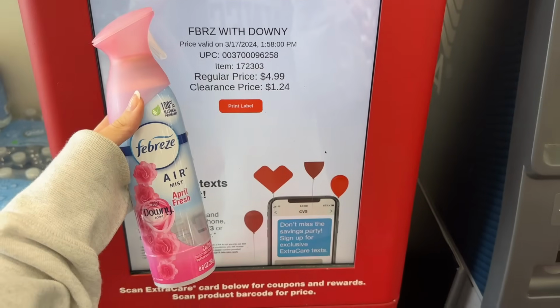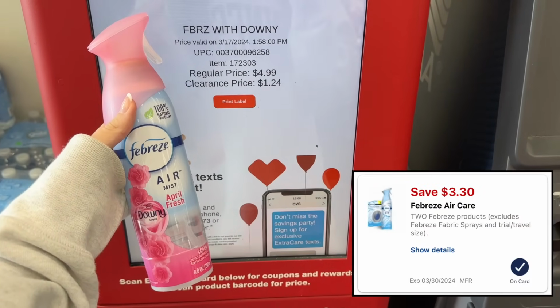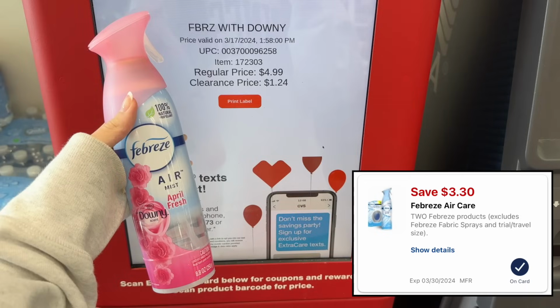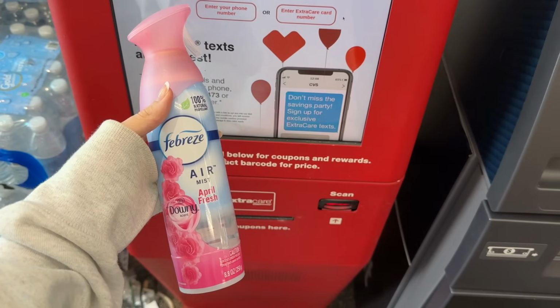These Febreze with Downy are ringing up on clearance for $1.24, so what you could do is grab 3 of them if your store has it in stock and use a $3.30 off 2 digital coupon, which would make 2 of them just 42 cents.